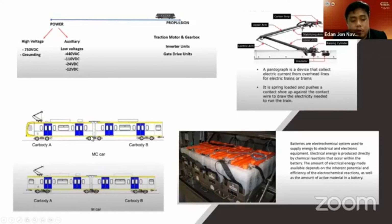So, paano gumagana yung motor? Kailangan muna siya magkaroon ng supply. So, para magkaroon siya ng supply, kailangan itong parang sungay na to or tinatawag na pantograph, kailangan dumikit dun sa wire sa taas. Yung wire sa taas, yun yung may 750 volts DC, yun yung tinatawag na catenary. Siya yung magsusupply ng power dito sa mga motor natin.